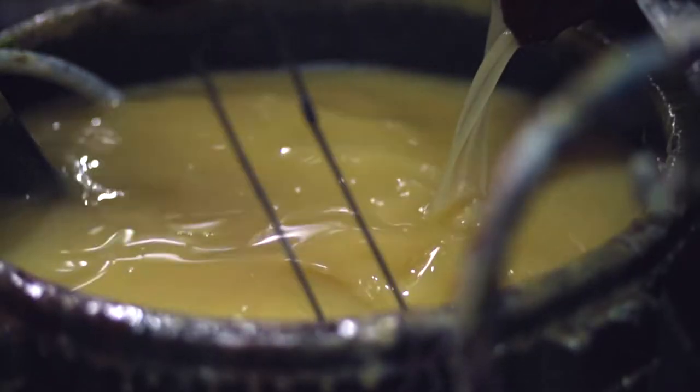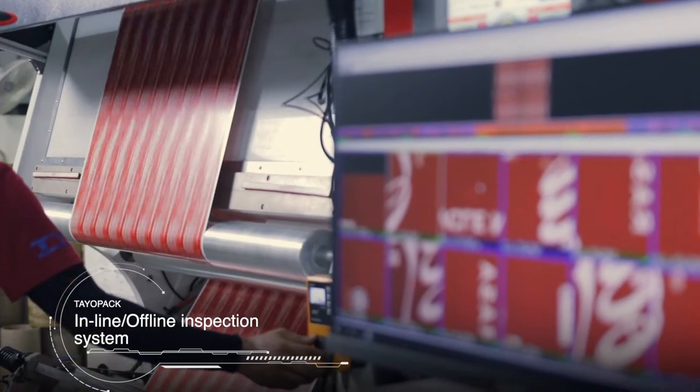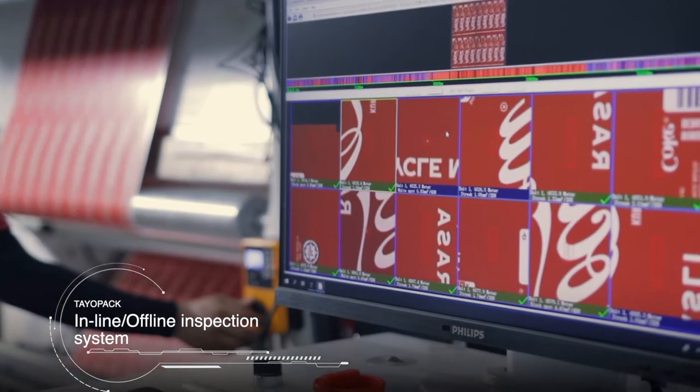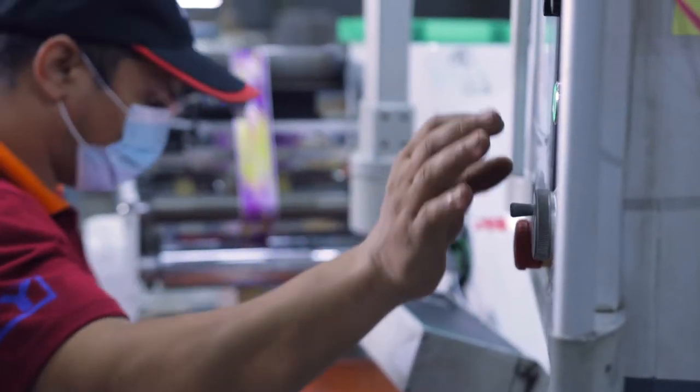Furthermore, to ensure better quality control, the inline offline inspection system provides real-time alarms to detect defects and reduce wastage by giving the operator a live web monitoring function.